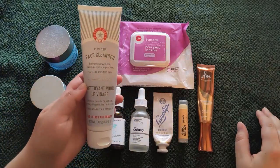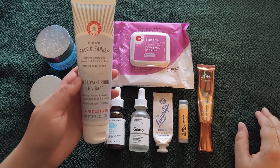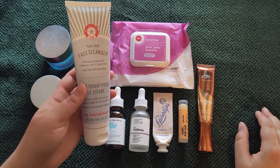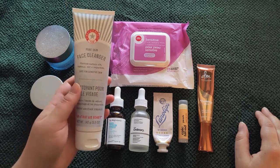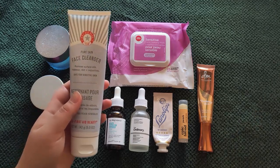This is the First Aid Beauty Pure Skin Face Cleanser. I love this cleanser. This is my third or fourth bottle of it. It lasts me a really long time, so it's very cost effective for me. This isn't going anywhere. I have a lot of time with this still, so looking forward to that. I just love this. I never need to look for anything else.